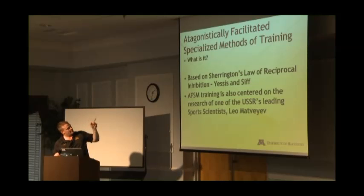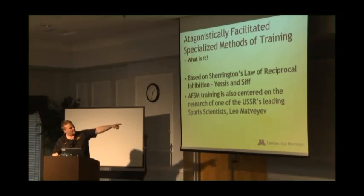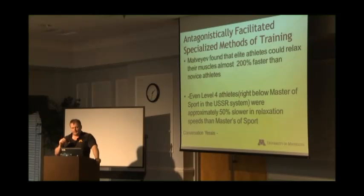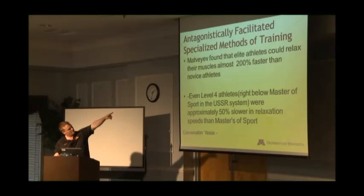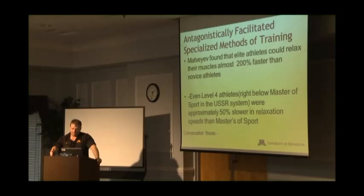The antagonistic facilitated specialized method. What is it? Basically, it's based upon the principle of teaching the muscle to shut off and turn on at a high rate of speed. Basically, it came from reading Super Training. Yosef has it back there, too. I'm sure everyone has a copy. Medvedev's concept, when he researched, found that the most elite humans relax their muscles 200% faster than a novice. That was the biggest difference. It wasn't the speed at which they contracted. It was the speed at which they relaxed.